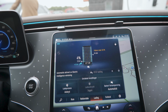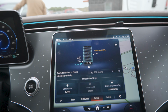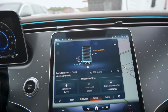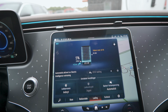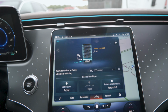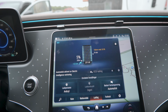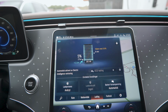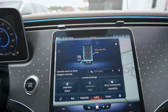And guys, this is going to be a quick charging stop because I've calculated if we go to 25% stated charge, we should have enough juice to get back to our starting point. So let's see, 149, 150, yeah. But yeah, so we're only going to charge to 25%, so this is going to be a short charging stop. But as I said yesterday in my motorway range test, the previous video, I did not achieve anything close to this charging speed.